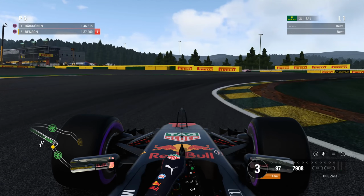Good job. So qualifying is complete and we're all set for an exciting race tomorrow. Your top three are Hamilton, Vettel and a Red Bull. There really is no place quite like Spa.